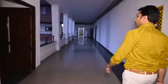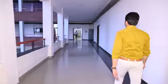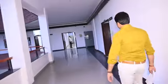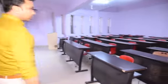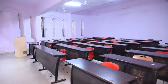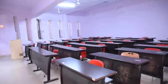Okay, so we are moving towards the next classroom on the second floor. So this is another classroom, and the same kind of facilities are also there in this classroom. Smart board is there, air conditioning, beautiful arrangement, and comfortable seats for the students.